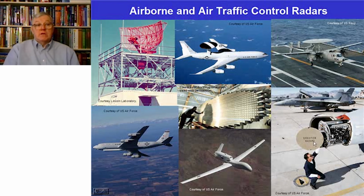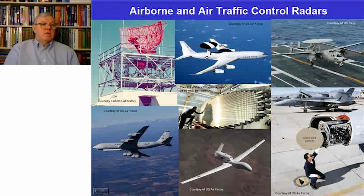Now when we look at airborne and air traffic control radars, here we see a picture of an FAA air traffic control radar. There's one of these at each of the couple of hundred biggest airports in the United States, and they keep track of all the aircraft within 60 miles of the terminal. Here we see an airborne radar on a KC-135, and the antenna is located in this rotating radome. Here's a photograph of that antenna. This particular radar mechanically rotates in azimuth and also scans electronically.